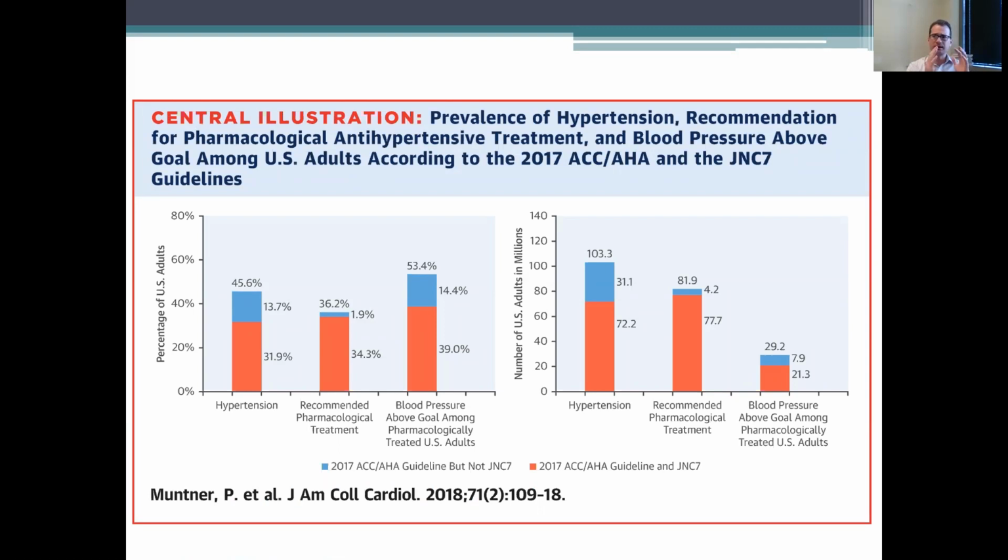So the changes from JNC7 to this most recent 2017 ACC-AHA guideline may seem small, right? It's just a target of 130 over 80 from 140 over 90. It seems small, but I think this figure here illustrates the profound impact that it really had on the percentage and numbers of US adults diagnosed with hypertension and for whom blood pressure was considered uncontrolled. So in this left panel here, this is the proportion of all US adults that would be considered to have hypertension. The red bar, that 32% of all individuals, would be what the prior guidelines, the JNC7 guidelines, would call hypertension. An additional 14% of patients now with the most recent guidelines in 2017 now have hypertension, which, if you skip over to the right-hand series of bars, shows that 103 million people in the US now have hypertension according to these most recent guidelines.